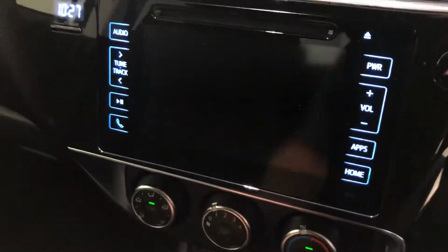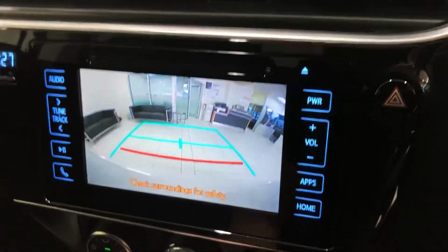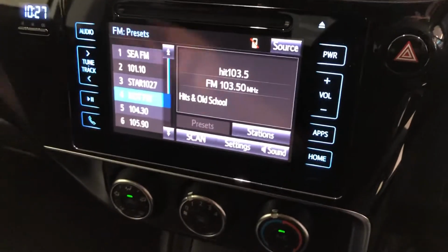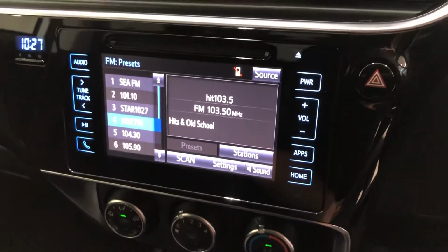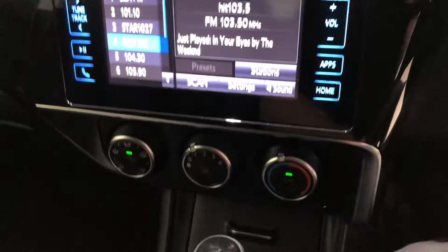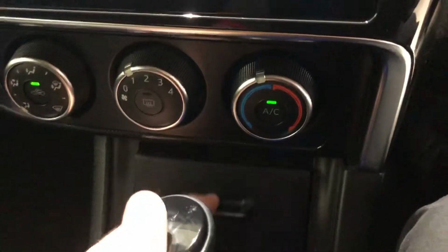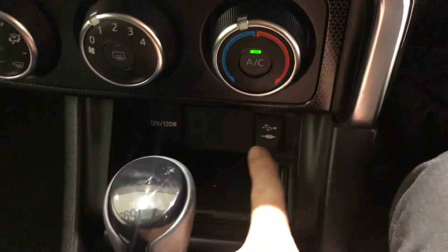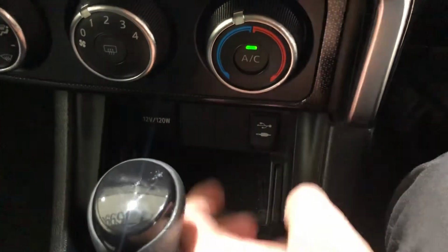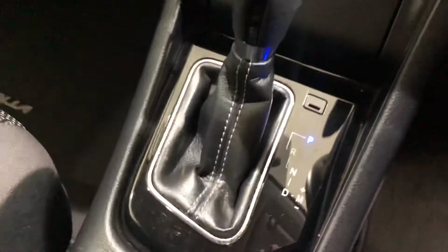That's also, like I said, your reversing camera through there, like so. So it makes reversing nice and easy. You can connect your phone up to it as well. It'll read out any text messages that you have to you without having to look at your phone. So all about safety. Air conditioning system, pretty standard through there with your speed, temp and modes. As well as that, you do have your USB connectivity and auxiliary, and your 12-volt power supply just here. So nothing too major, but all nice and neat and tidy and tucked away.